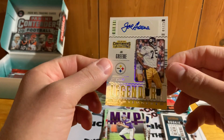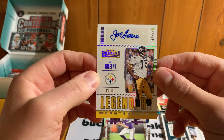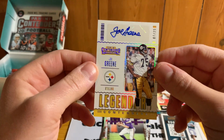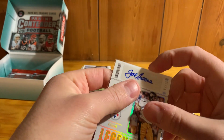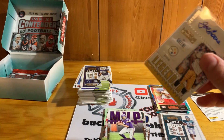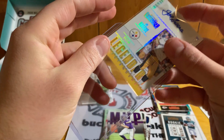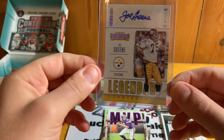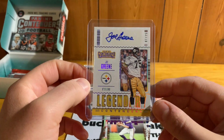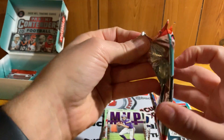This guy is following me everywhere. Legendary Contenders autograph. Mean Joe Green for the Steelers. Let's go. There he is. Mean Joe Green. Sweet, man. This guy is just everywhere for me. My dad is a huge Steelers fan, so whenever I see the Steelers colors and I know it's an old guy, I know I'm going to at least know who he is. Wow. Mean Joe Green. There he is. Awesome. All right. We got 2 packs left and then we'll uncover the redemption.